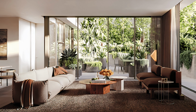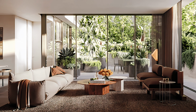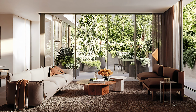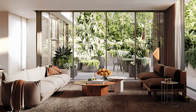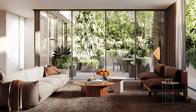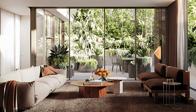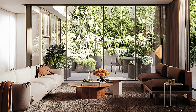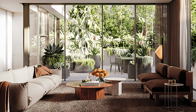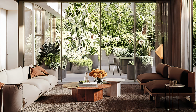This modern, contemporary living room from the image embraces an organic aesthetic with its use of natural elements and earthy tones. The space is anchored by a plush light beige sectional sofa, complemented by two sleek armchairs in a deep brown shade. Two irregularly shaped wooden coffee tables add a warm and artisanal touch to the setting.